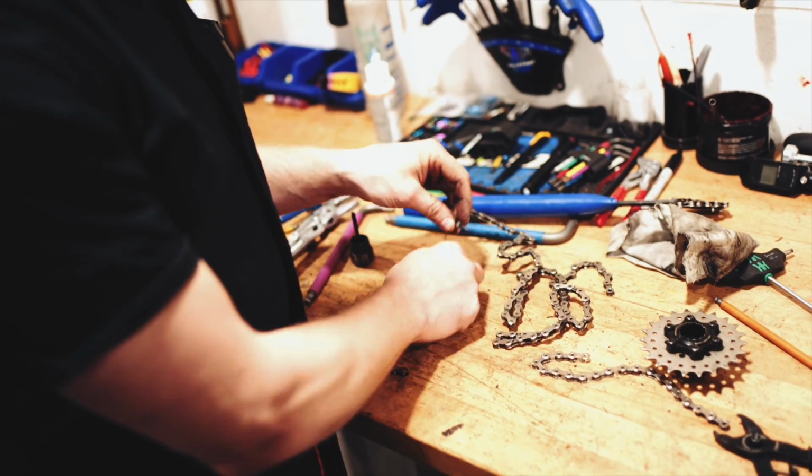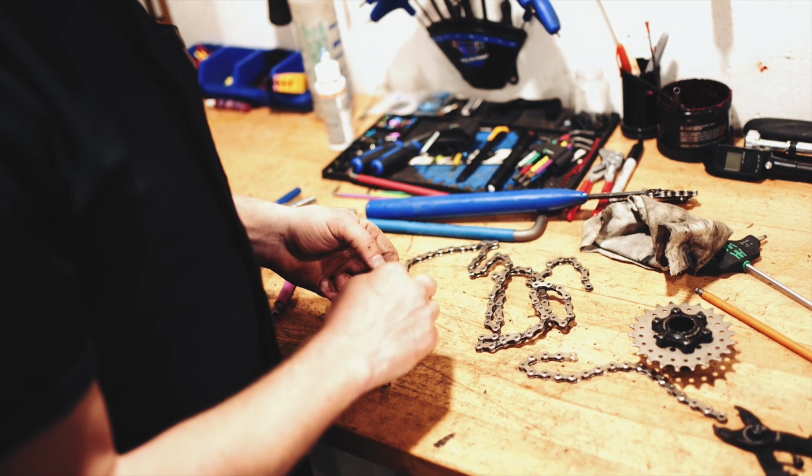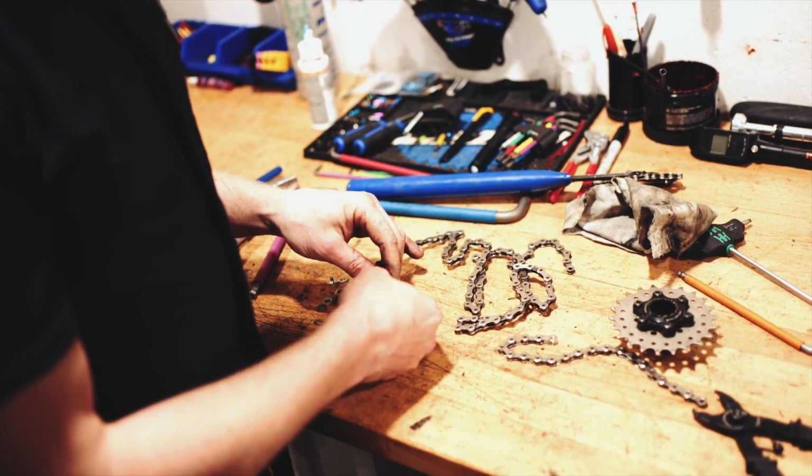And it doesn't have to be a lot, right? It has to be the length of like one chain link, right? Because the idea is you get the chain just perfect, and then you just kind of add a little bit of tension, and then you're good to go for single speeding.